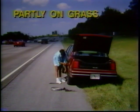This is the safest way to do it. Trying to change a tire with cars and trucks whizzing by within a few feet is nerve-wracking. It's also dangerous. Many people are killed each year in such situations. This driver needs to keep as much distance between herself and passing traffic as possible.